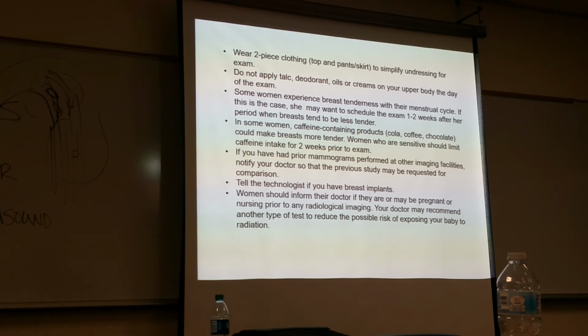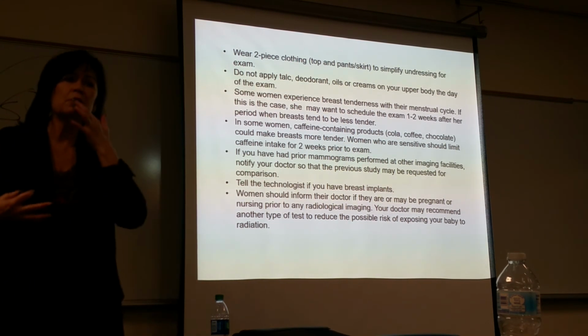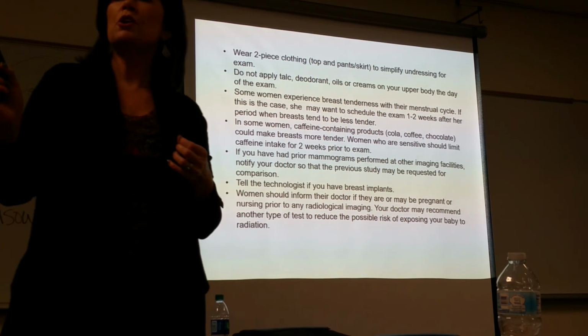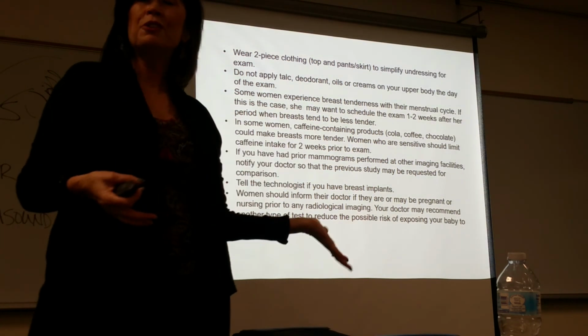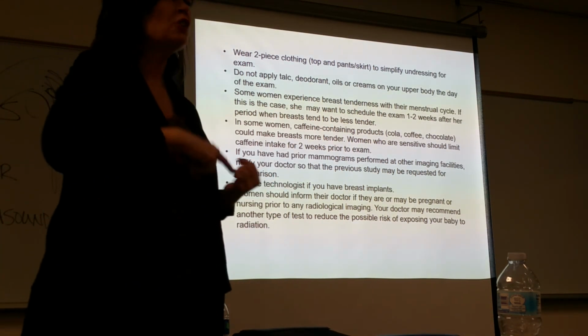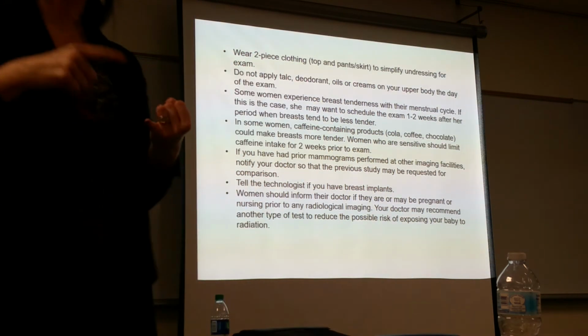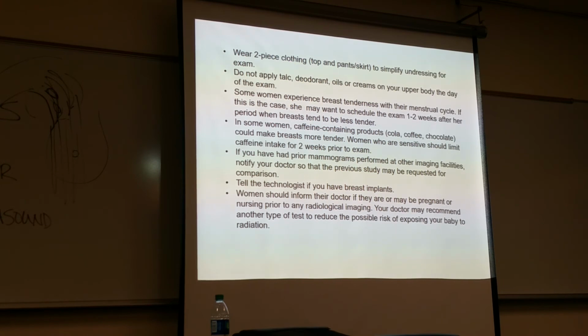All of this is given in a sheet to the patient. So they're given these instructions. So what is your job? They've been given the instructions, so you shouldn't have to go through this, but you've got to make sure they follow the instructions. That's your job. Maybe your job is not to give them the instructions. Your job is to follow up and make sure they follow the instructions. So two-piece clothing, just for convenience, they just take off the top and put on the gown. And as I said, no talcum powder or deodorants.